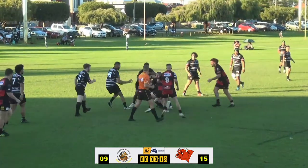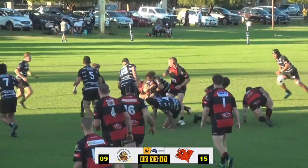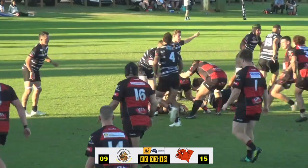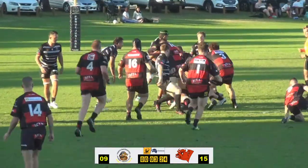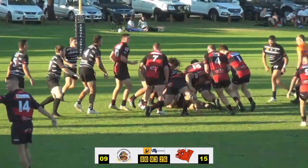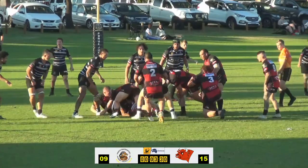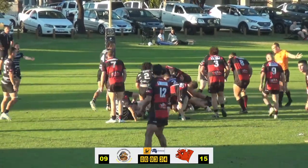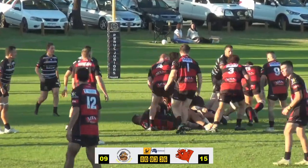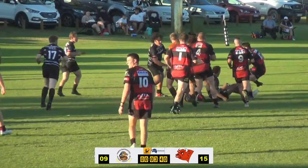Weir again. Short pass. Managed to sneak away. He loves a little run, does the scrum half, Weir. They continue to gain 2 and 3 metres with each little run. Driving forward, Kalamunda. Take a step. Advantage. Sowers now. Charging forward.